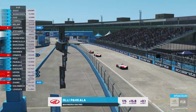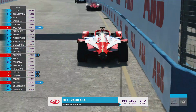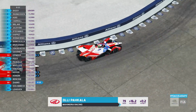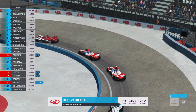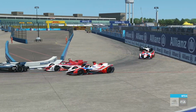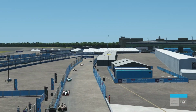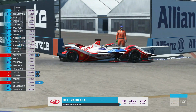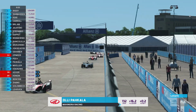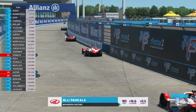Now, Olli Pakala, as he comes across the line in 16th position, has just been overtaken by Pave, who's now up into 15th place. Yujovski's attack mode comes to a conclusion in 6th spot. Here's a replay of the battle between them up the inside into 9, and Pakala had no answer to that and lost out the spot, and is now still running in 16th position behind Pave in 15th spot. Siggy and Rasmussen, 1.5 seconds between them still up at the front.